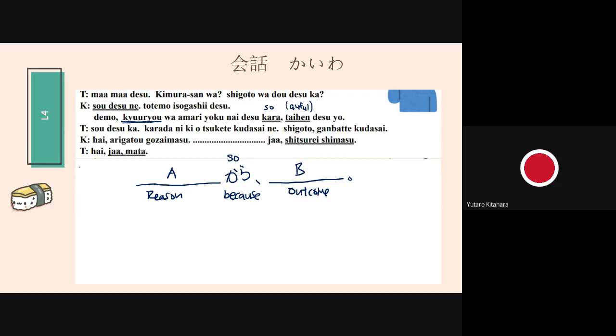Kyūryō, I think it looks something like that. Okay, you don't need to know this, but the ryō in ryōri, the ryō, is the same. Okay, kyūryō actually means salary. Okay, what is yokunai? Yokunai. Or amari yokunai. Not so good. Okay, it's from the adjective good, which is ii or yoi. This is good. Okay, negative it. Yokunai means not good. Okay, and adverb amari, not so good. Okay, your amari is the "not so." Does it ring a bell? Okay, kyūryō is salary.